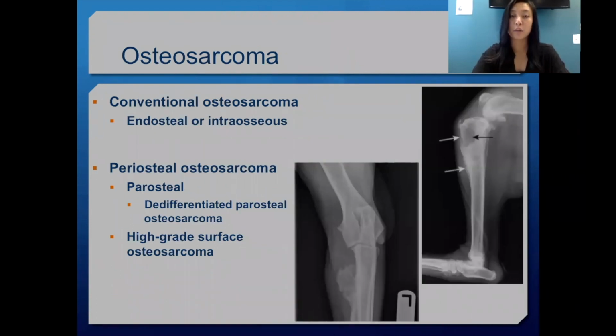Osteosarcoma, the most commonly diagnosed primary bone tumor in dogs, can be divided into 2 different categories. Conventional osteosarcoma, or endosteal or intraosseous, being one category, and periosteal osteosarcoma includes parosteal and high-grade surface osteosarcoma. In humans, a more aggressive form of parosteal osteosarcoma is described, known as dedifferentiated parosteal osteosarcoma.